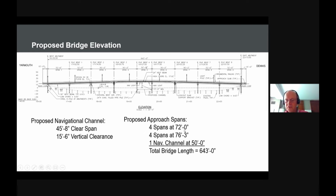We have 4 spans at 72, 4 at 76, and 1 navigational channel at 50.